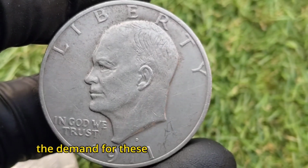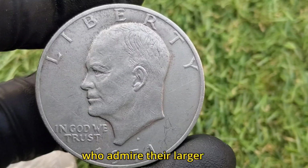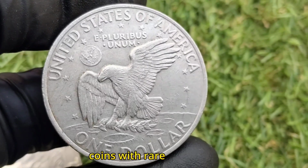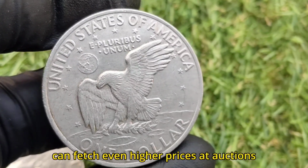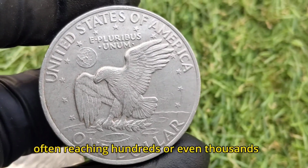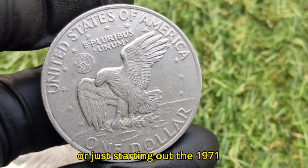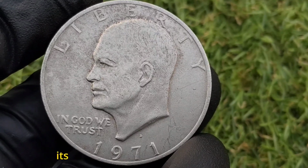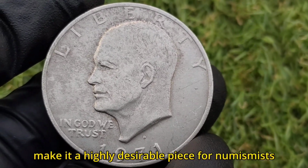The demand for these coins has been steadily increasing, especially among enthusiasts who admire their larger size, historical relevance, and bold design. Coins with rare variations or remarkable aesthetics can fetch even higher prices at auctions, often reaching hundreds or even thousands of dollars. Whether you're an experienced collector or just starting out, the 1971 D Eisenhower dollar is a valuable addition to any collection. Its rich history and growing popularity make it a highly desirable piece for numismatists.